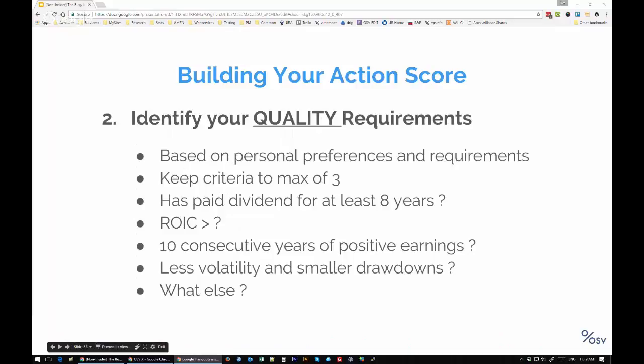So once you've identified what junk filter you want to use, then it's time to really understand what your quality criteria is. Make sure you don't overload it. You don't want 5, 6, 7, because in the end, you'll never come across a company that is going to meet it. And even if a company does meet all that criteria, it doesn't guarantee that it's going to be a successful investment. Great companies are not always great investments. And so you want to still keep your options open by keeping it to a maximum of 3 criteria.